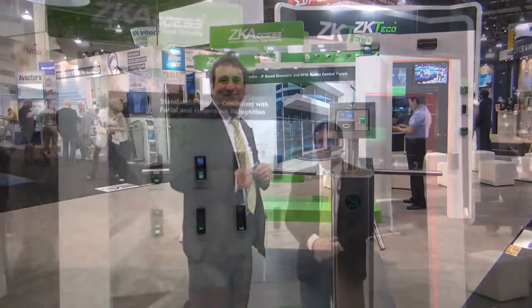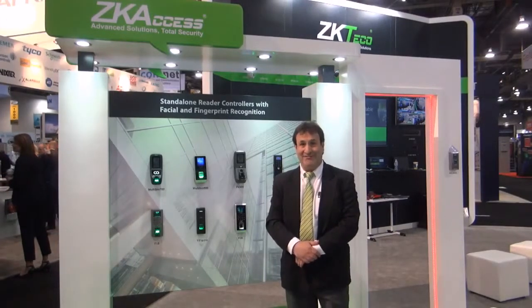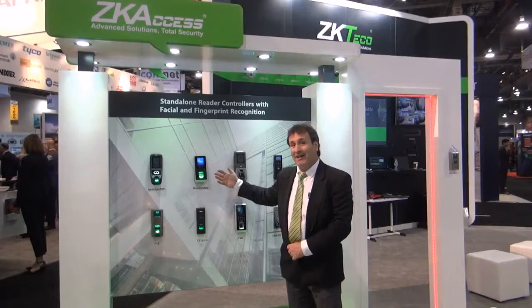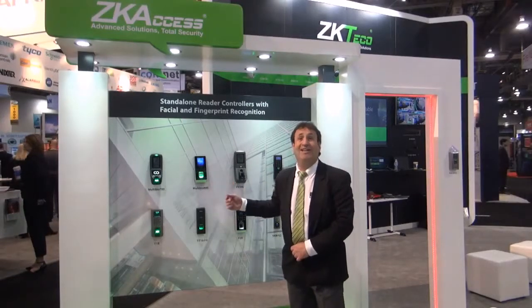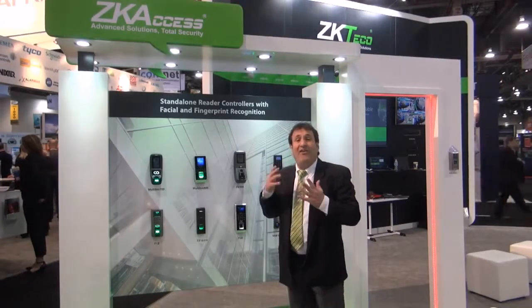Let's see another station. Hi, I'm standing before our display showcasing our various standalone access control terminals. Now, the beauty behind a standalone unit is that you do not need an access control panel. You don't even need a computer, because in most cases you can see these models have both a display and a keypad. So all the programming can be done directly on the reader itself. All you need to do is supply a third-party electric strike or magnetic strike, use one of our readers, and you have a complete standalone access control solution using various different credentials.